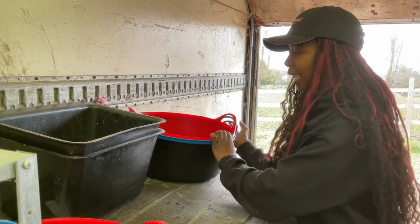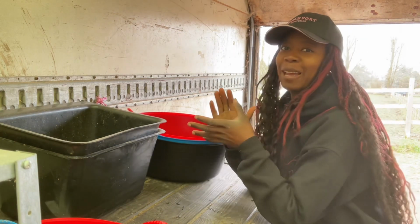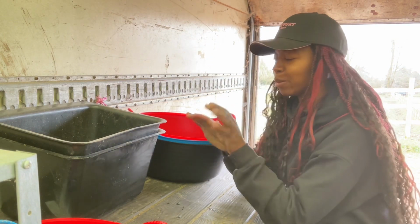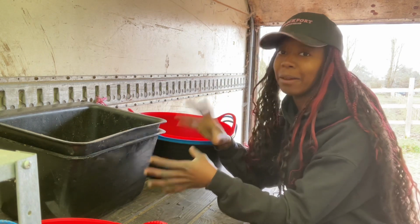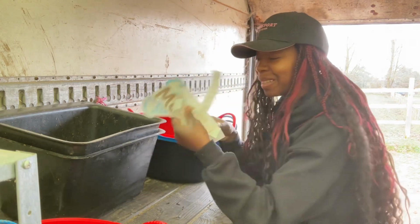Now, me being me, I couldn't just get new buckets, I had to go above and beyond. So I found this amazing stuff on Instagram, which was printable plastic sticky paper. So I've actually made labels for all my buckets that I'm going to stick onto them all.